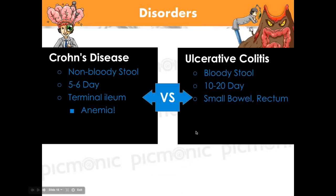So another one, and I'm sad I didn't keep these until last, moving on down the GI tract. Probably the most high yield one that you really just need to understand is the difference between Crohn's disease and ulcerative colitis. These are such high yield points that you just have to know as a nurse. You've got to know this for your NCLEX or for your nursing exams. You just have to know the answer.